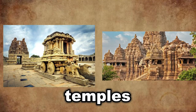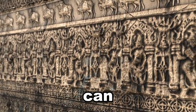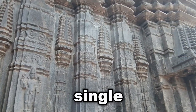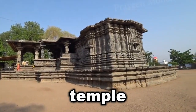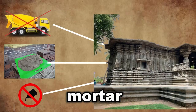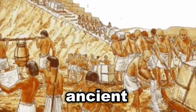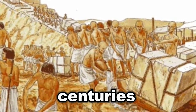In most of the temples of ancient India, even those made entirely of stone, we can clearly see the joints, but in this temple, we can't see a single joint. What is most fascinating about this temple is that there is no cement, mortar, or glue used to build it. How did ancient builders achieve such an extraordinary level of jointing many centuries ago?